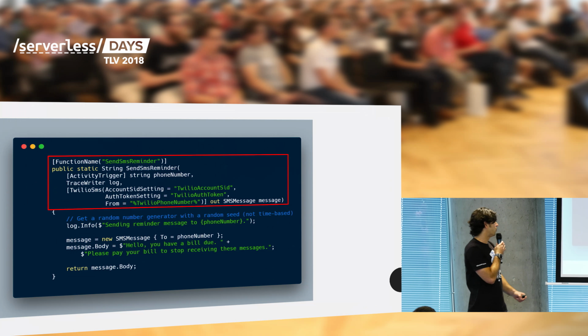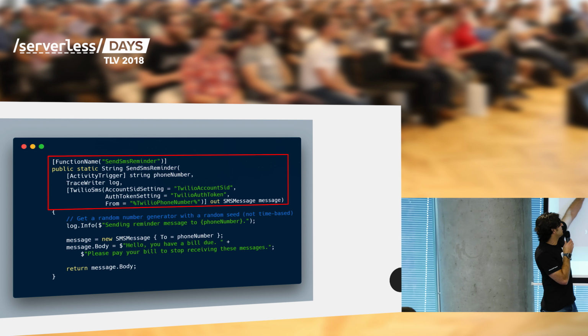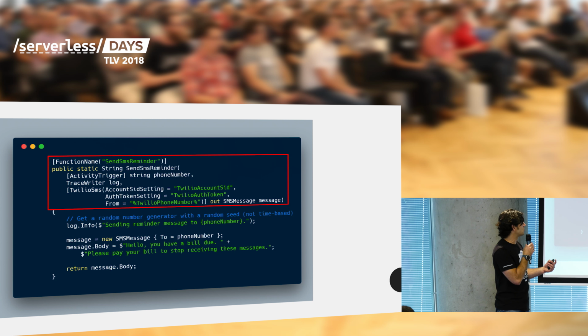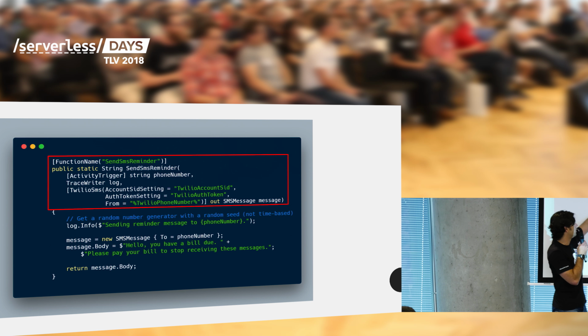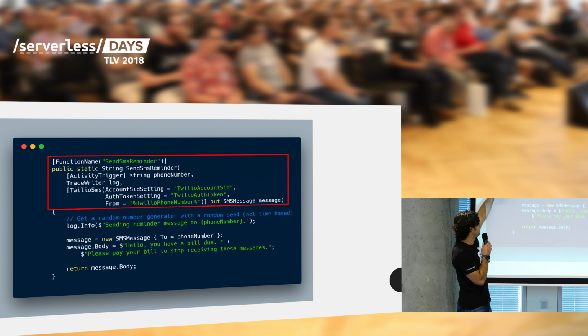The actual function has an attribute that indicates the function name, and the only thing really special here is the activity trigger. Activity trigger indicates that this function can be called by an orchestrator. The other thing that's particular to our platform, we have this concept of bindings, which is if you want to code against an API, let's say Twilio to send a text message, you can do that in very few lines of code. So you can see I don't use the Twilio SDK, I don't do authentication, any of that. All I do is put my secrets on my app or local settings, and this function, when it runs, will connect to Twilio before it starts executing, and once it's done, it's going to send the message out. So with very few lines of code.